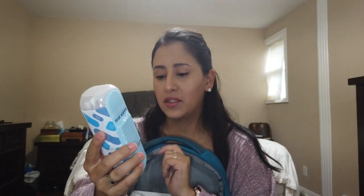I have this MediAid first aid kit. Why? I don't know. I just do. And it has three types of band-aids, alcohol, one antibiotic ointment, tweezers, Q-tips, and the hard case that it comes in. It's pretty convenient. You never know. What if I cut myself?